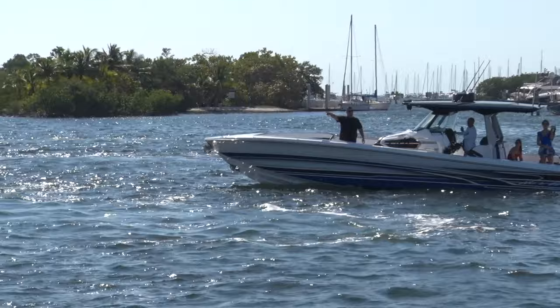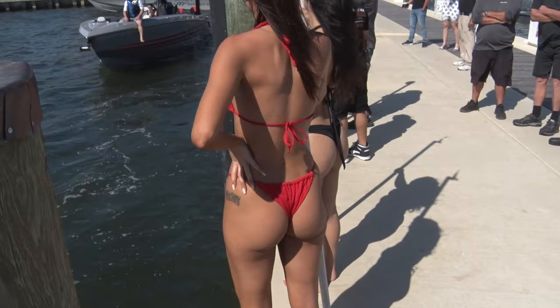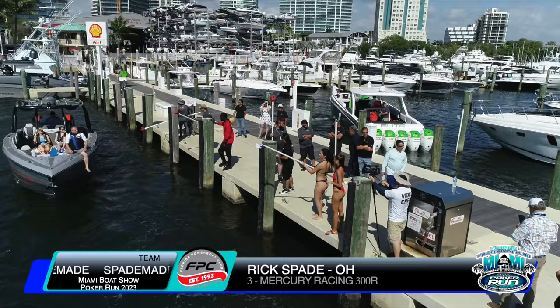Looks like they're getting ready to start the poker cards now, guys. So let's get ready for that. It's my favorite part of the show because we get a close-up of... No, not Kendall's butt. We get a close-up of the teams as they come up to the dock to get their cards. And Kendall's butt just might happen to get in the way every once in a while.